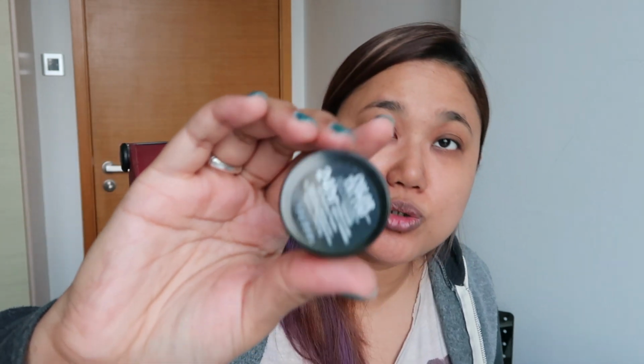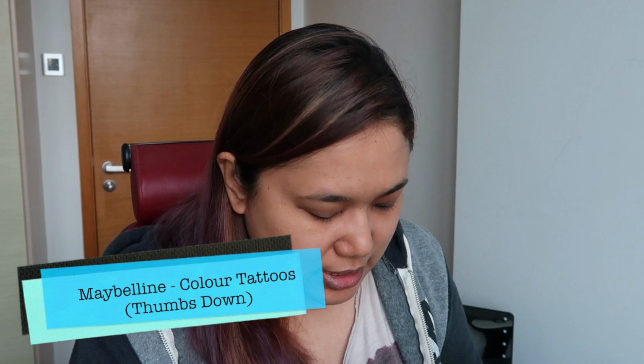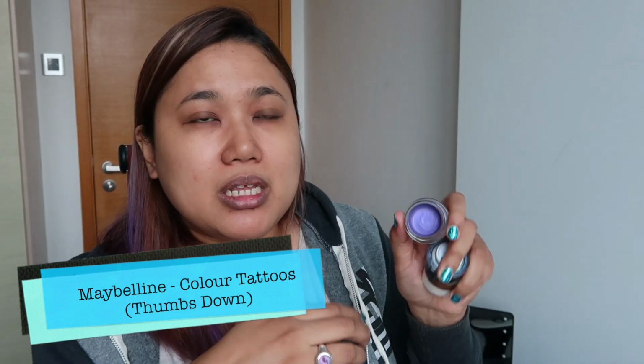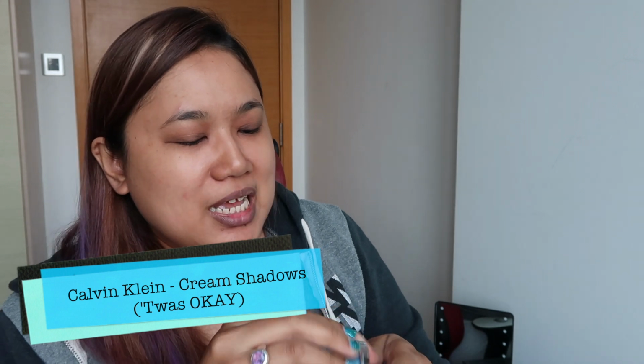These Color Tattoos by Maybelline. I really wanted these to work out because it's drugstore, but they just dry up so quickly and I never really got a chance to use them. Got these ones by Calvin Klein. Very old. They're okay, not my favorite.